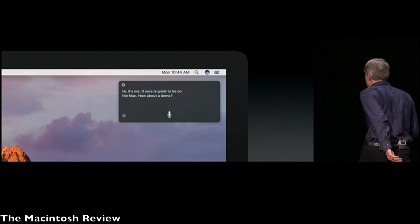It can do everything it can on iOS, and it does even more like sorting files, searching through your entire computer, and the demo they gave was really awesome. I'm going to use Siri a lot on my Mac, and I think it's a definitely helpful feature on the Mac. Probably the biggest feature that they added to macOS, honestly, is Siri.